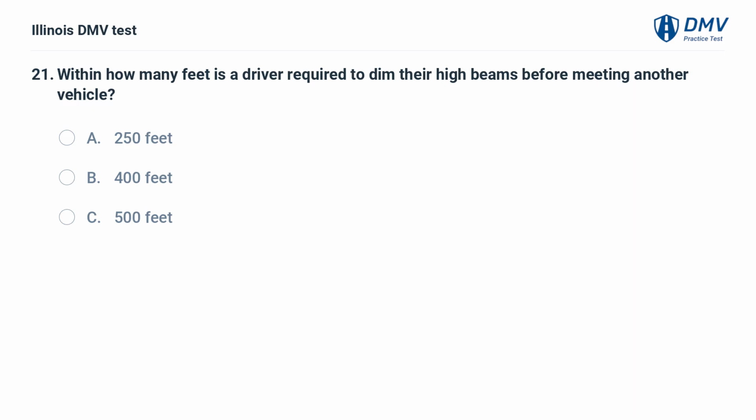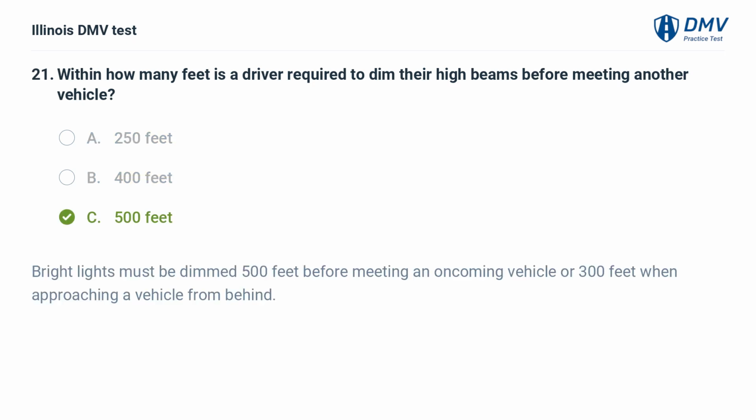Within how many feet is a driver required to dim their high beams before meeting another vehicle? A. 250 feet. B. 400 feet. C. 500 feet. C. 500 feet. Bright lights must be dimmed 500 feet before meeting an oncoming vehicle or 300 feet when approaching a vehicle from behind.